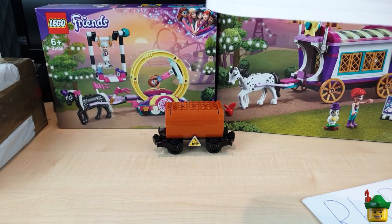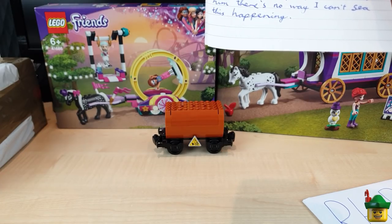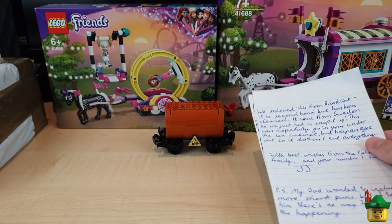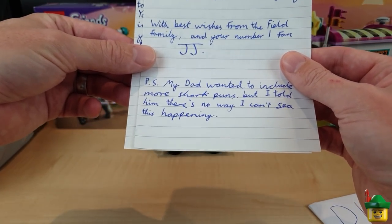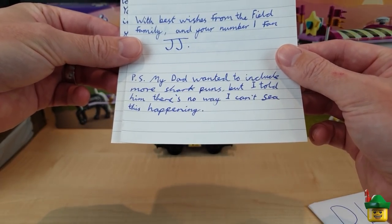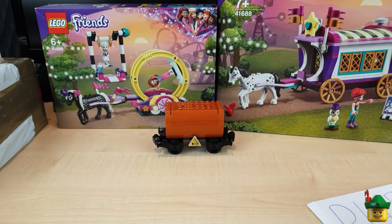We ordered this from Bricklink. It's secondhand, but it's been cleaned. It came from Sweden, so we just had to snap it up. This can hopefully go in your under-the-sea cabinet, but keep an eye out so it doesn't eat everything. Oh, wow. Oh, my Lord. I think I've just remembered what it is. If it is what I think it is, this is incredibly generous. With best wishes from the Field family and your number one fan, JJ. P.S. My dad wanted to include more shark puns, but I told him there's no way... I can't see this happening. Brilliant. Oh, my word. Well, I'm genuinely excited for this one.